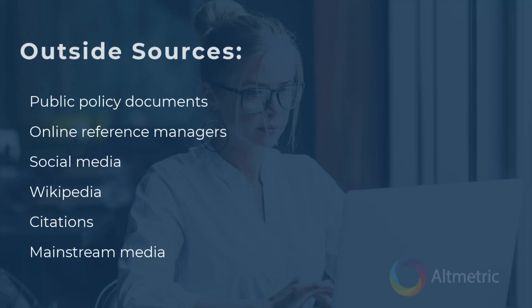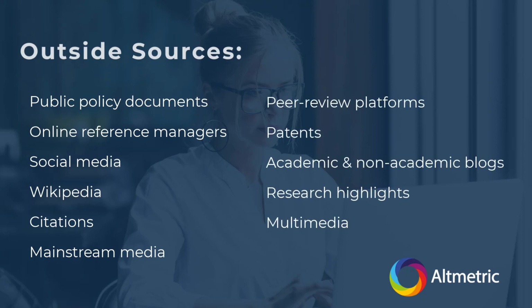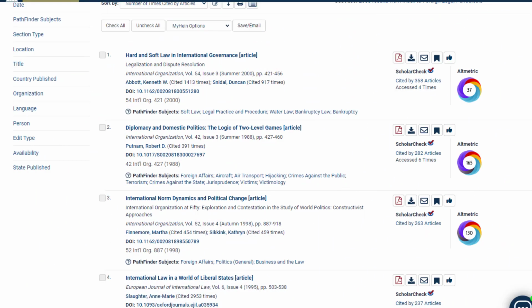The outside sources include public policy documents, online reference managers, social media such as Facebook, X, Google+, Wikipedia, citations, mainstream media, post-publication peer review platforms, patents including data from IDI claims, academic and non-academic blogs, research highlights, and multimedia and other online platforms such as YouTube and Reddit. These badges are updated daily, so how does this integration work?